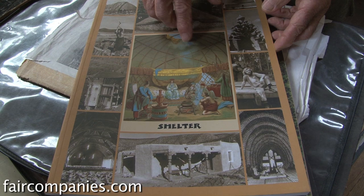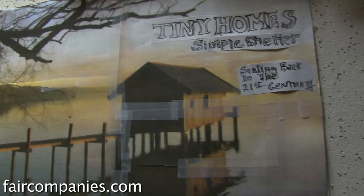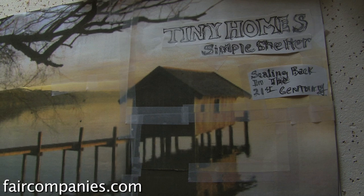And the interesting thing is now, younger people are really interested in all this stuff. The book that we're doing on tiny homes now, there's this huge interest right now in tiny homes. Scaling Back in the 21st Century. Good title. I mean, that won't be the cover of the book, but I was just fiddling around with that. And see this here? This is the whole book in here.